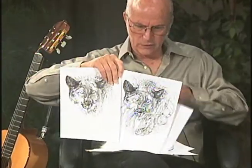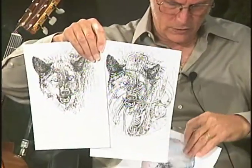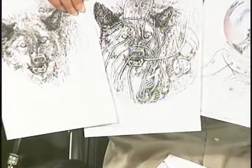But I wanted to show you a couple of things that are interesting about how these drawings developed. This is a series of drawings that developed into the final drawing that ended up in the book. Okay.